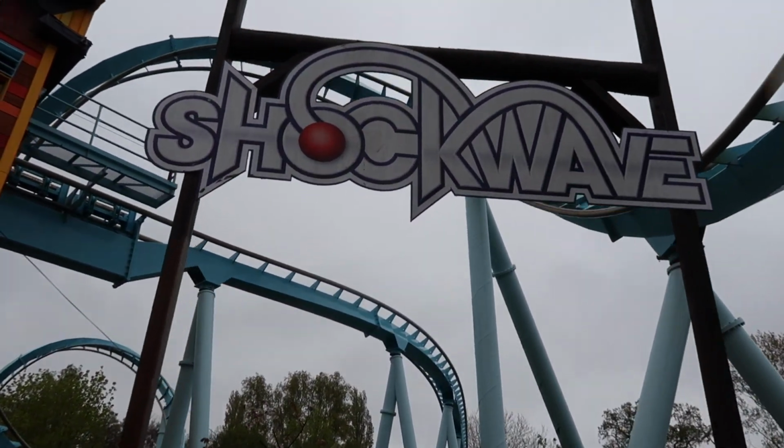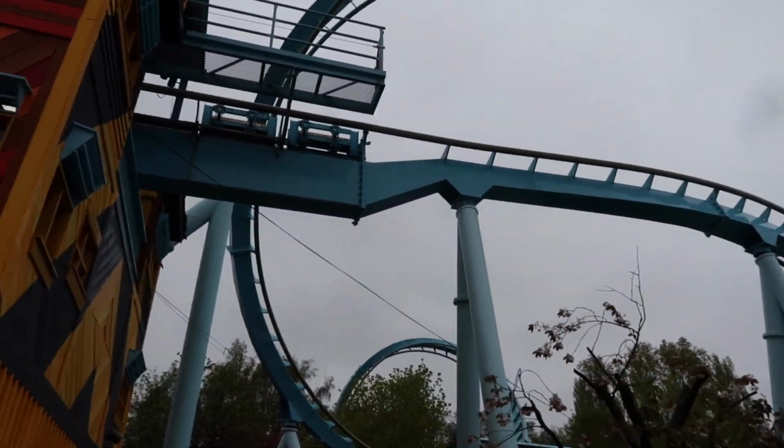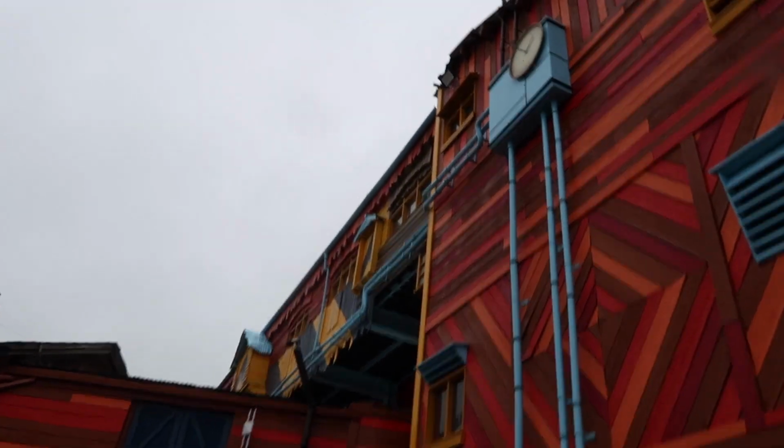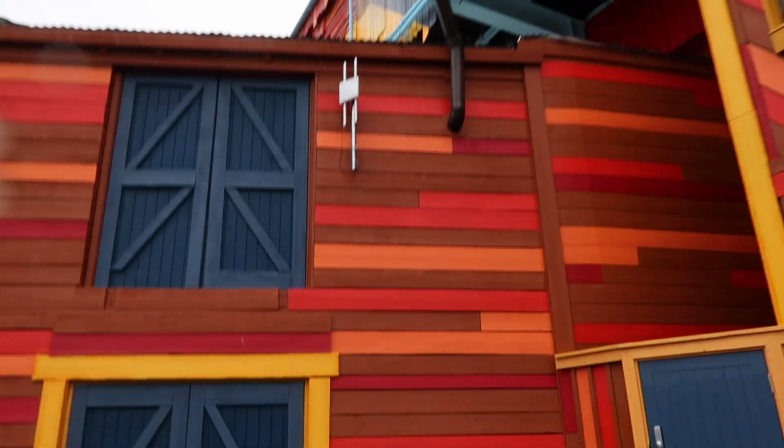So first up today is going to be Shockwave, and this is the stand-up roller coaster. We've got a pretty fancy show building actually. That looks awesome, really colourful.